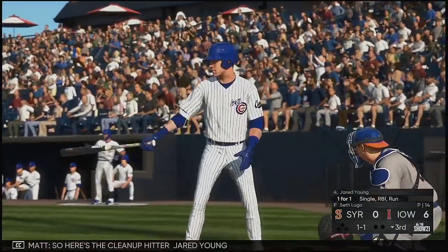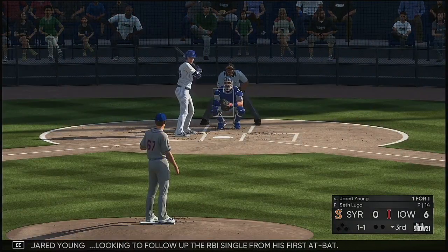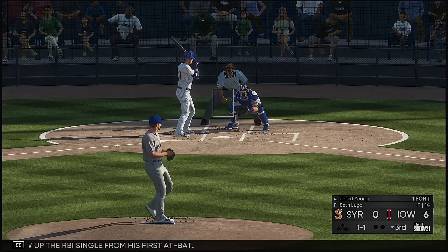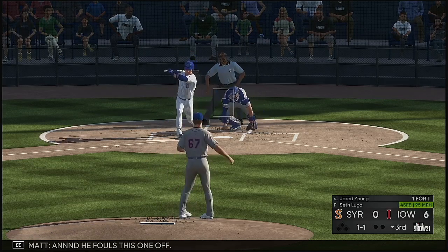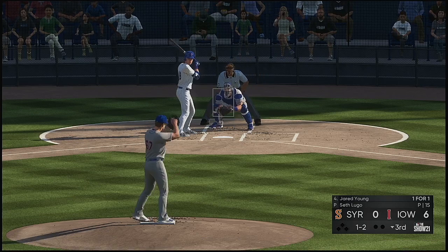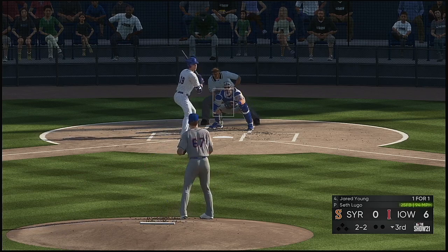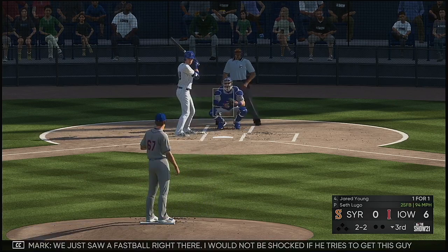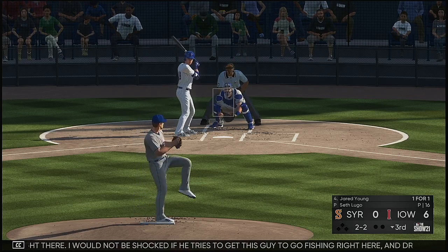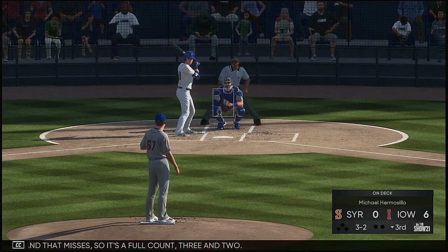So here's the cleanup hitter, Jared Young, looking to follow up the RBI single from his first at bat. And he fouls this one off. The 1-2. We just saw a fastball right there. I would not be shocked if he tries to get this guy to go fishing right here and drops a little off-speed pitch in the dirt. And that misses, so it's a full count, 3-2.